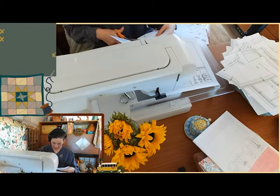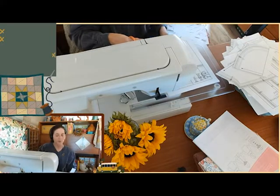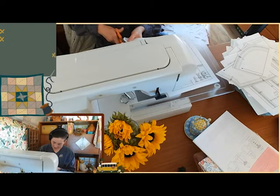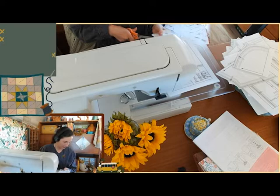I am cutting out a pattern for a quilted coat. So if you're just joining us, I am piecing together the paper pattern so that we can then cut out our mock-up and get to sewing. And as I am doing that, we are just chatting. So feel free to jump on in and chat. Let me know what you are working on and get cozy.